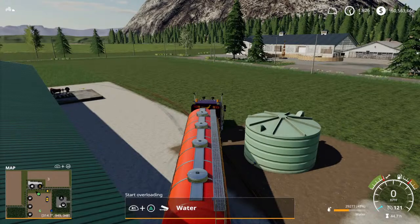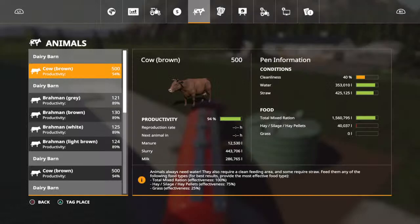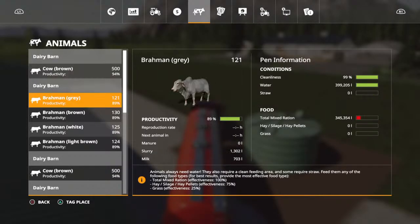Oh, this is kind of boring viewing, but I'm getting there. This barn is slowly getting filled. We'll check and see what my fills are. Oh yeah, everything needs cleaning too. I gotta get at that.